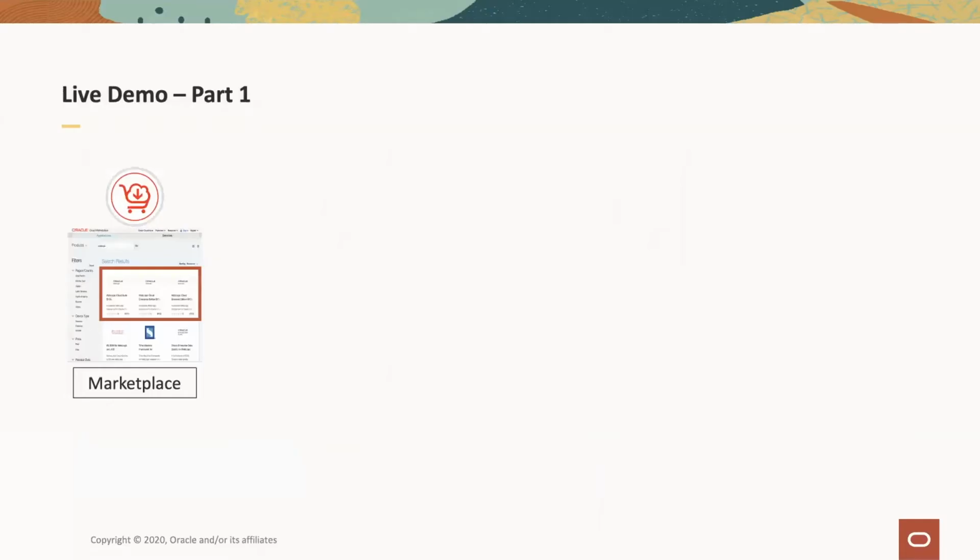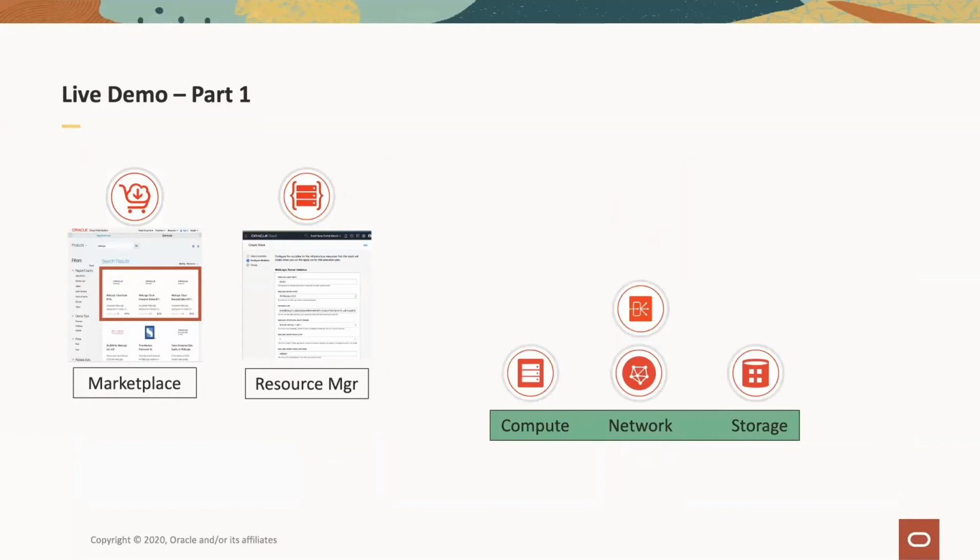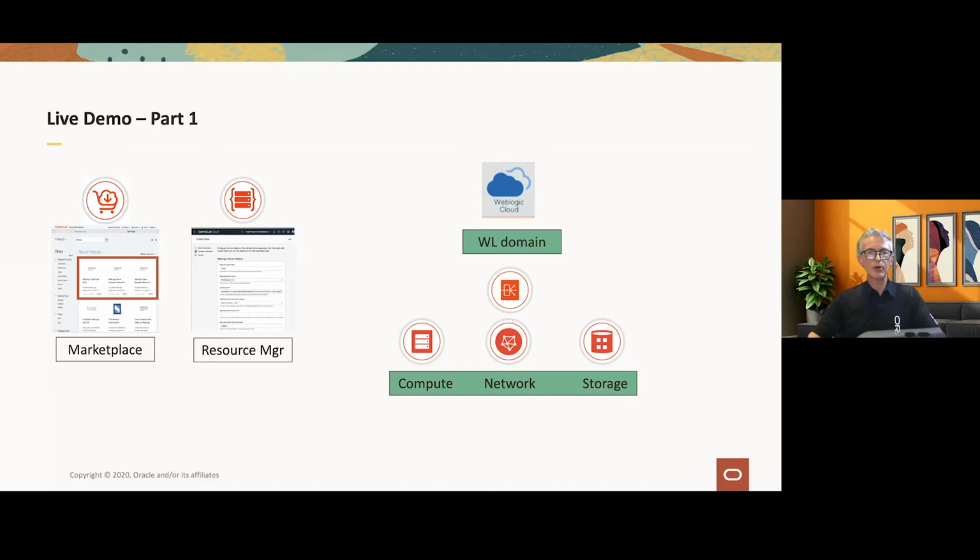So just to summarize, first, we're going to start with the marketplace. Second, this is going to take us to the resource manager, our fully managed Terraform engine. And once our Terraform config file is generated, automatically we will start the provisioning of the load balancer, the compute, network, and storage components. And last but not least, install and configure the WebLogic domain and the cluster. So this is what I'm going to do right now. And I'm going to share my browser now and show you how this works.